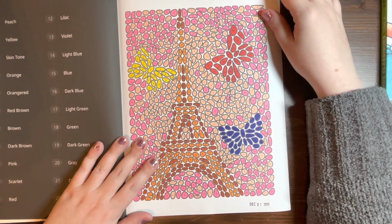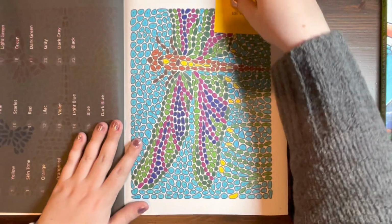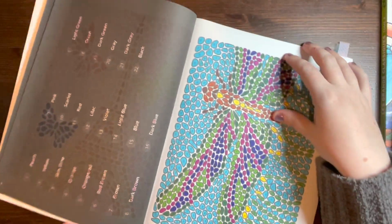So I did this one, which is really cute. This one, which is one of my absolute favorites. This is a dragonfly.